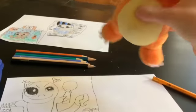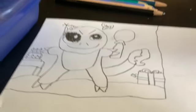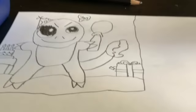Here are the Charmander drawings, the Charmander plushie. Pretty good. And that's it. It's not bad. I like it. It's cute. So now let's get to coloring it.